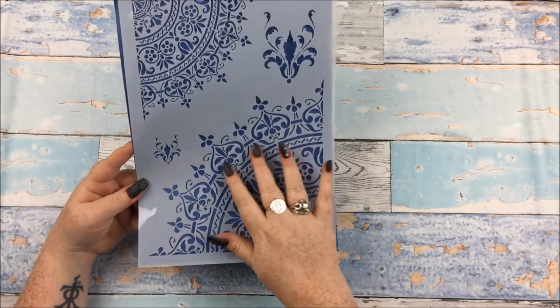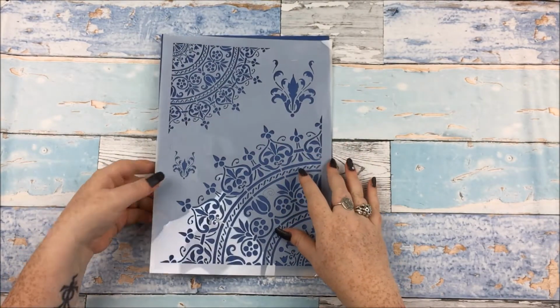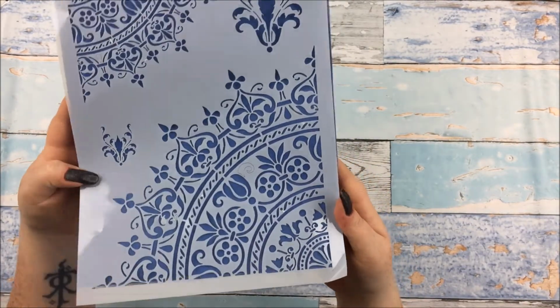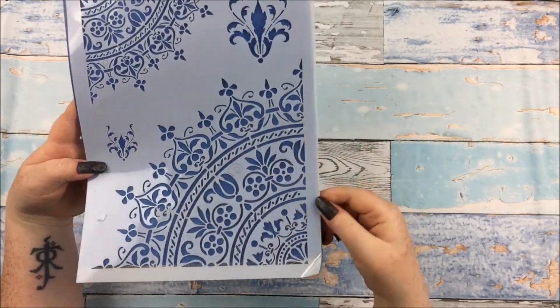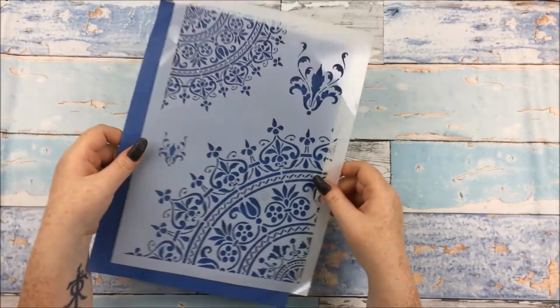So it's just like this really pretty, I don't know how they described it, let's see how they did. They didn't describe it, but you can kind of see the pattern there, like the mandala kind of thing going on there, and I don't know if I said that right, but anyway. So that's the first one.